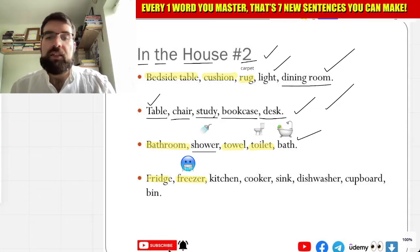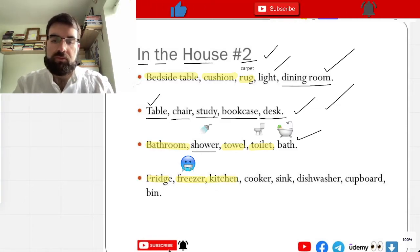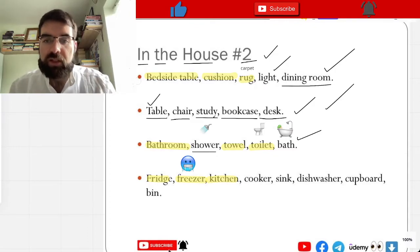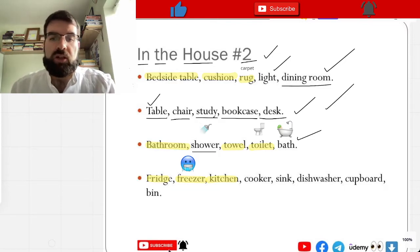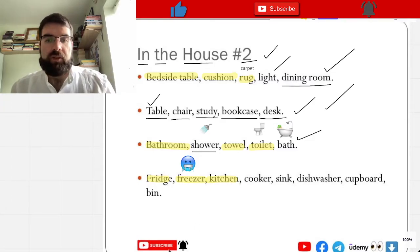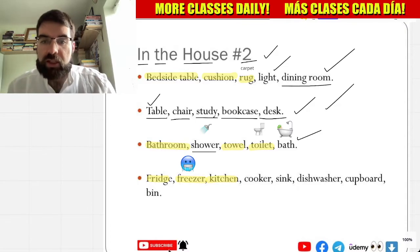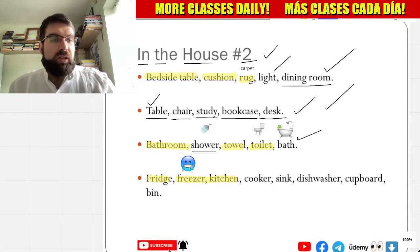Kitchen. Cocina. Oh. Kitchen, maybe. No. Okay. Cooker. So cocina. Vitrocerámica or el horno. Horno. Cooker. I didn't think so. Cook, maybe? Not quite. No, okay. So, cooker. Yes. Very good.